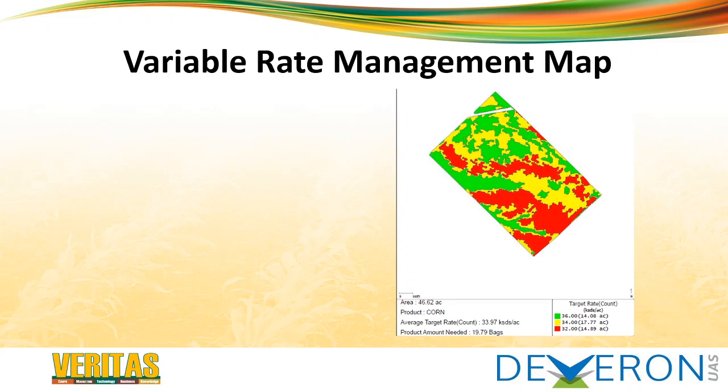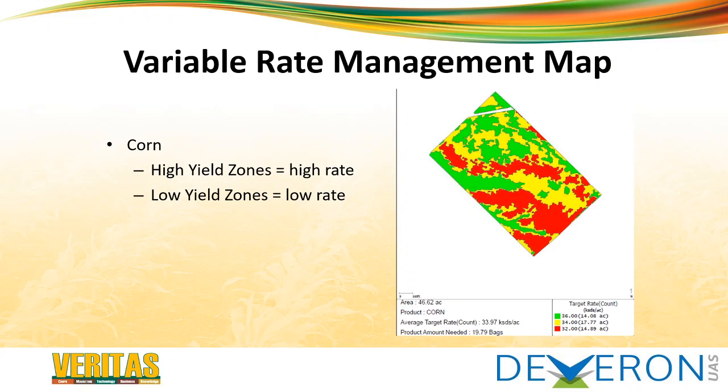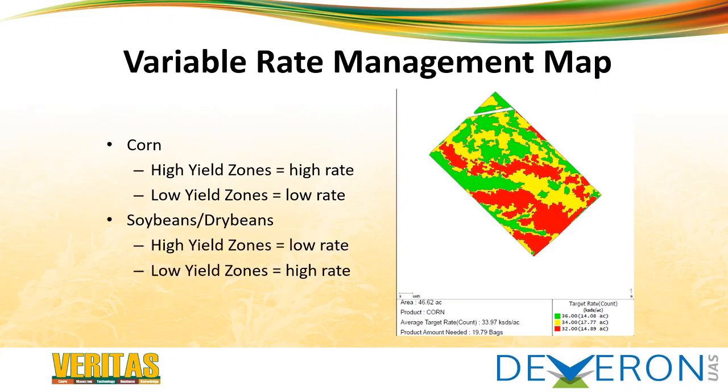Like I said, this is a corn example. So in corn, in those high yield zones, that's where we put the high rate. In the low yield zones, that's where the lower rates go. When we switch it up for soybeans or dry beans or lentils, legumes, and actually we're testing it on wheat this year, in the high yield zones, we actually back down the rates, and that's to reduce the chance of disease. Whereas in the low yield zones, we're pushing the yields a little bit higher. This is our formula. This is our algorithm, I guess. If you want to use something different, that's completely up to you. We'll be happy to work with you, whatever your philosophy is for your farm, for your crops.